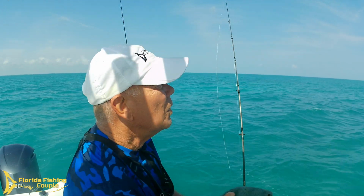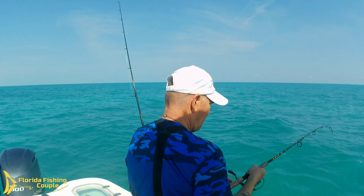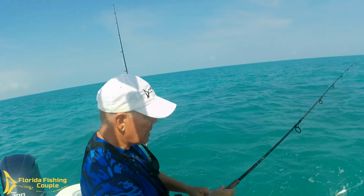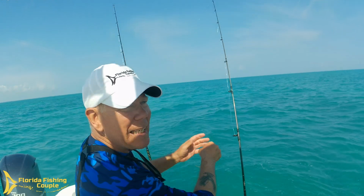So what started off as a really slow day is really kind of happening now. It's been kind of cool. They just kind of turned on. A lot of little fish, a lot of small stuff, but listen, on light tackle, a lot of fun. Ooh, tiny one. So this is a gulf. It's almost the same size as a pinfish, but it's a tiny one, which I might keep.